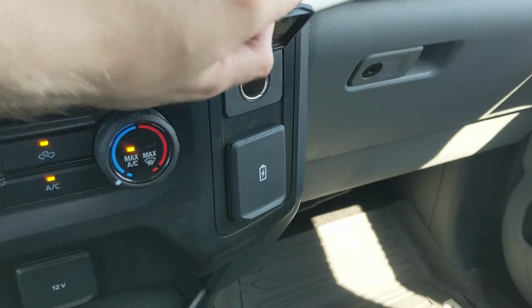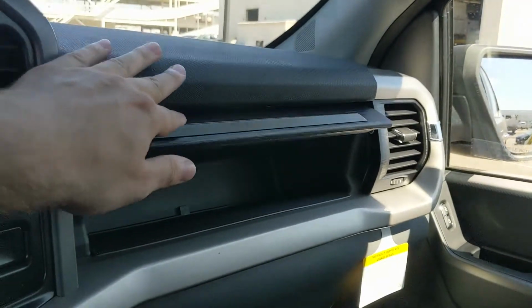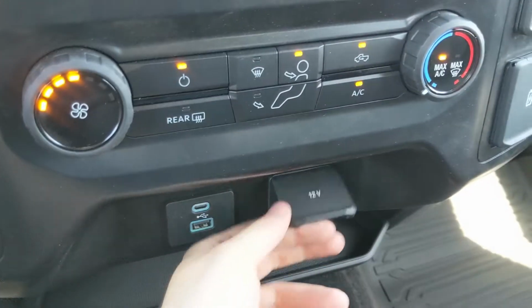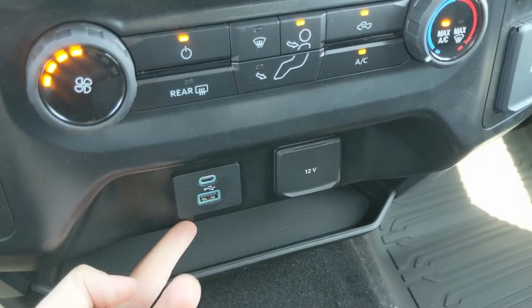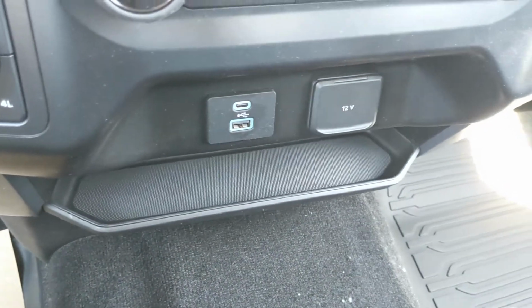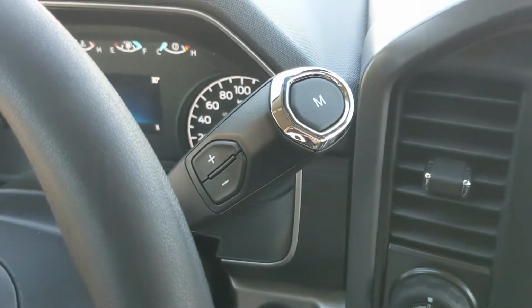Moving on to the right, we have a 12-volt, USB and USB-C, and a compartment here for more storage. Moving down from your climate controls, you have another 12-volt, USB and USB-C, as well as this shelf where you can put your device while it's charging or something like that. Then moving on to your column shifter, which does have select shift, so you can manually shift through your gears.